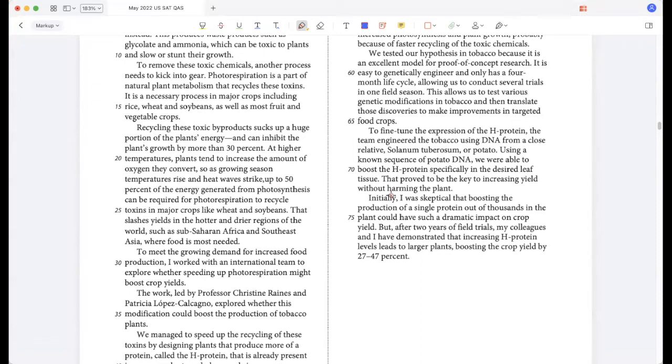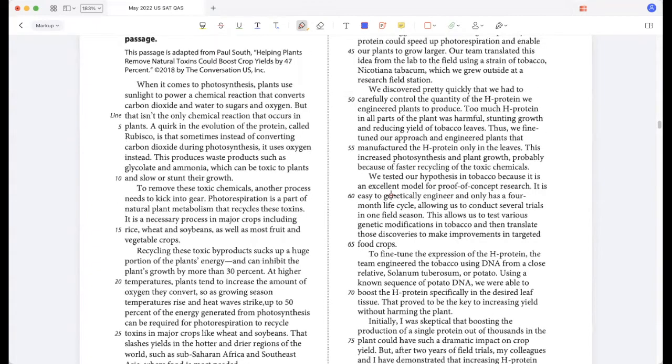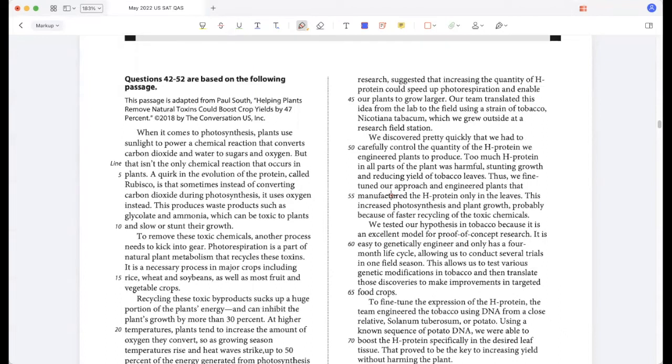The work, led by Professor Christine Raines and Patricia Lopez-Calcagno, explored whether this modification could boost the production of tobacco plants. We managed to speed up the recycling of these toxins by designing plants that produce more of a protein called the H protein that is already present in our crop plants and plays a role in photorespiration. Previous work in the lab using the small plant Arabidopsis, the lab rat of plant research, suggested that increasing the quantity of H protein could speed up photorespiration and enable our plants to grow larger.